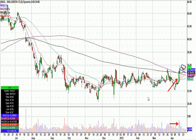And something like that just cranks out of the box on Monday morning would have more passion than, say, Walgreens, because it's flagging on the daily. But having said that, it's always good to have a list of stocks to start with and then add as the day unfolds.